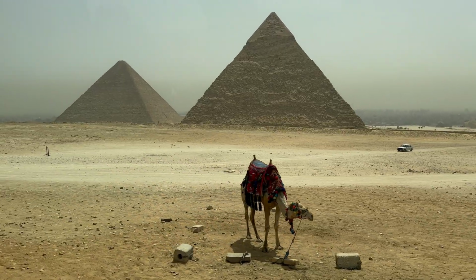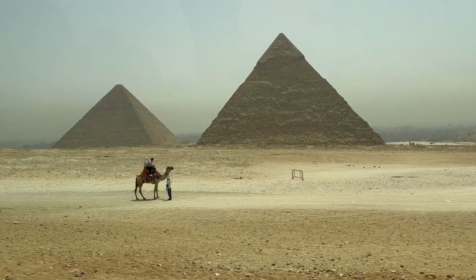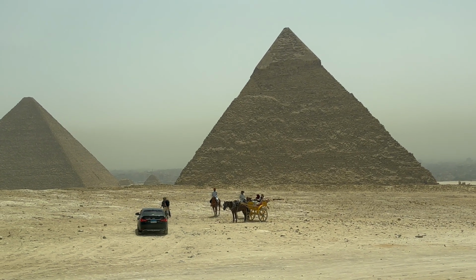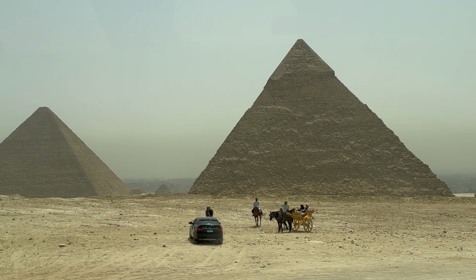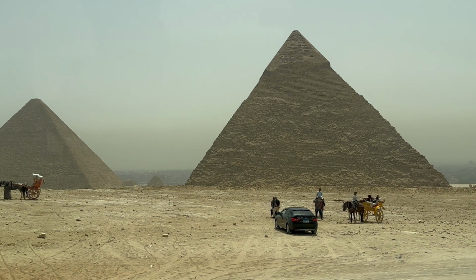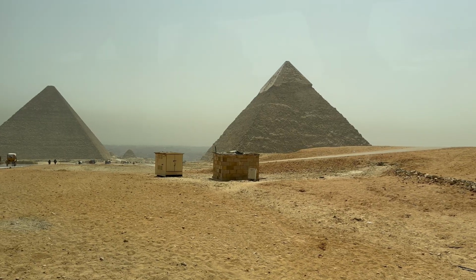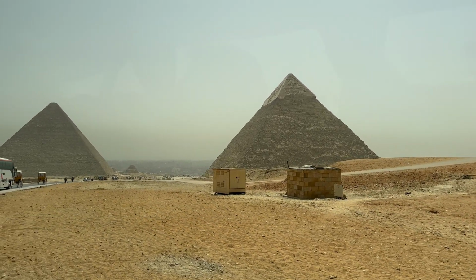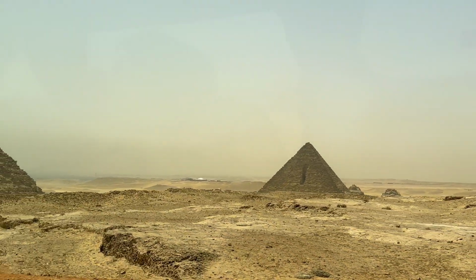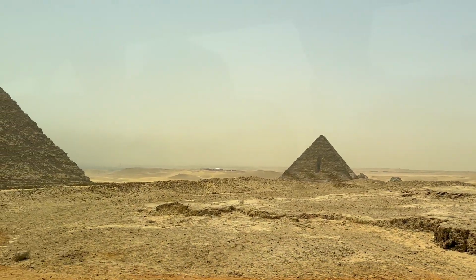The original shape of the Sphinx was cut from the bedrock and has since been restored with layers of limestone blocks. It measures 73 meters long from paw to tail, 20 meters high from the base to the top of the head, and 19 meters wide at its rear haunches. The Sphinx is the oldest known monumental sculpture in Egypt and one of the most recognizable statues in the world.